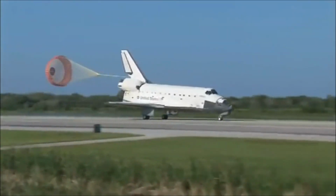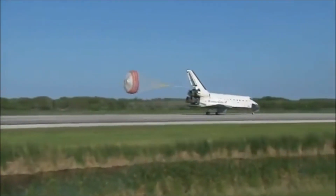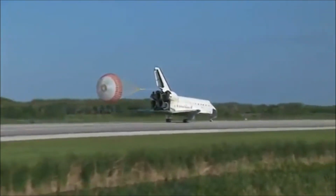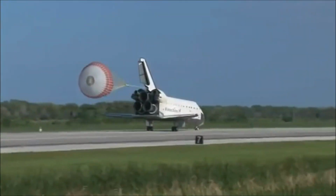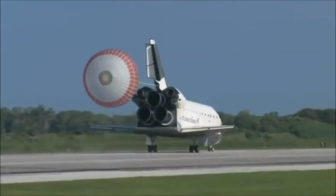And nose gear touchdown. Space Shuttle Atlantis now comes home to the Kennedy Space Center for the final time. 25 years, 32 flights, and more than 120 million miles traveled. The legacy of Atlantis now in the history books.